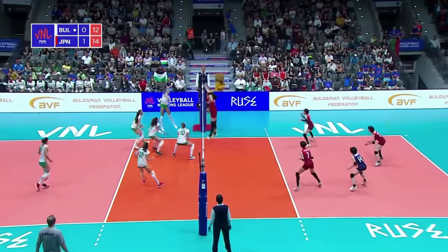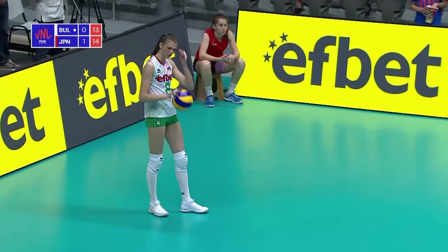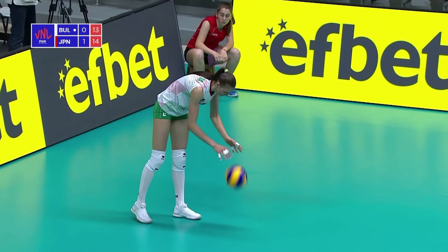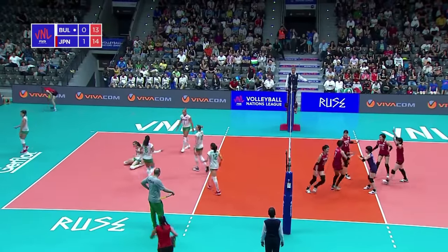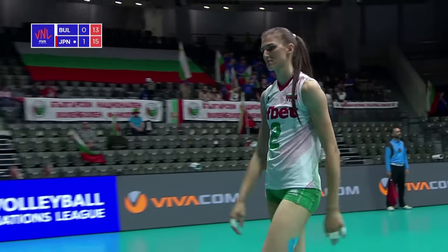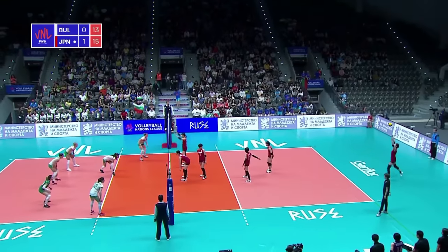So the dig from Barakova. Oh, and it's come up with a point, or perhaps an unlikely point, given the state of the rally. But Gergana Dimitrova with the point to bring Bulgaria back to within one. Oh, wonderful placement on that kill from Yuki Ishii. Yuki Ishii moves to 9 points in the match so far. Japan lead by two.